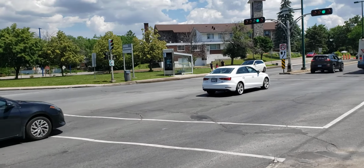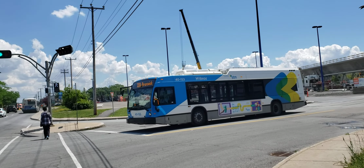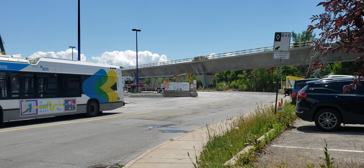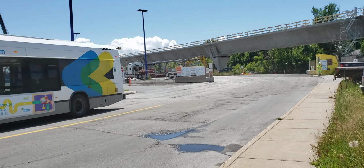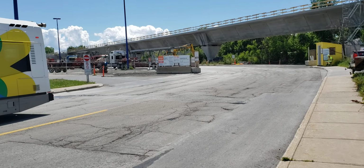Here's Meighen Street. And there's the temporary bus shelter. And there you go. That's the infrastructure at the train station. What was formerly the Roxboro Pierrefonds train station. This will now be the REM station.